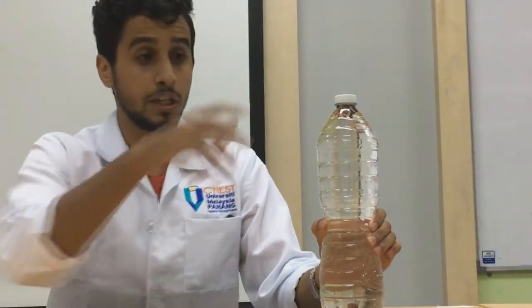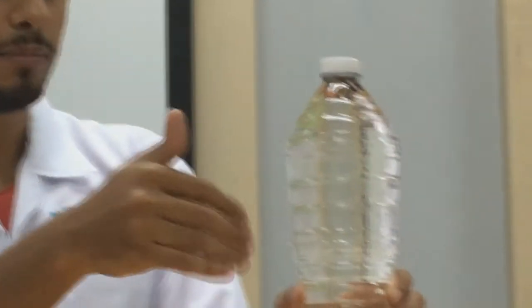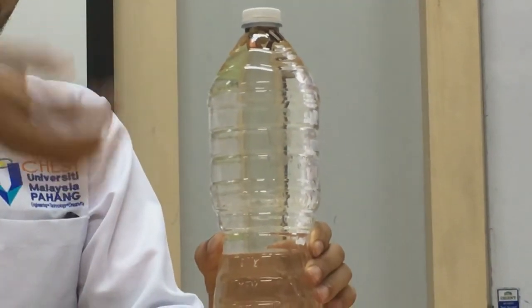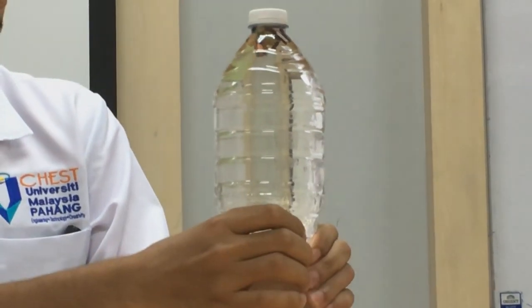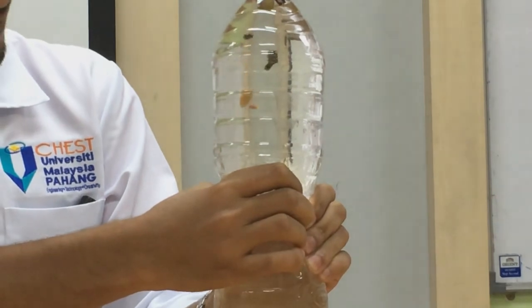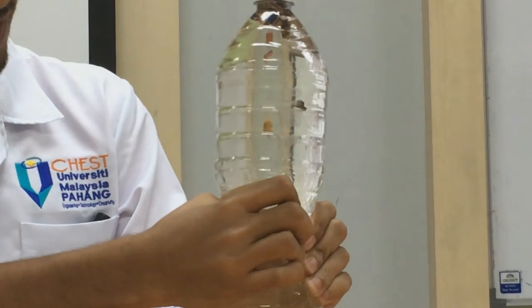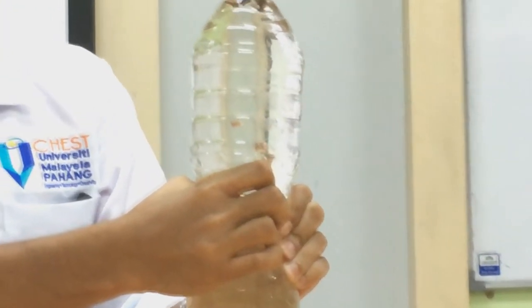Basically, if you want to squeeze it more and harder, you can notice that other stuff will go down. That means the density will increase more and more, and more of it will go down. If you squeeze it harder and harder, you can notice, you can see it. This is the hardest one. You can see me, I'm shaking.